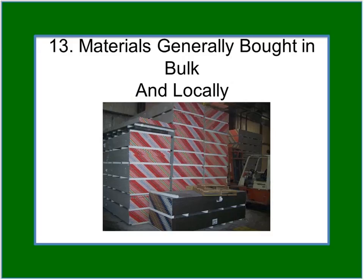pilferage. Sheri, can you spell out SIPs for us? Sure. SIPs is structural insulated panels. Thank you. Okay.